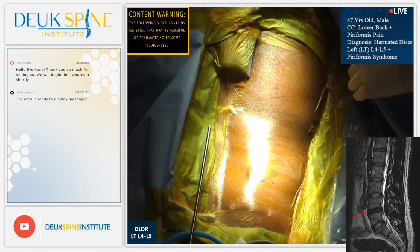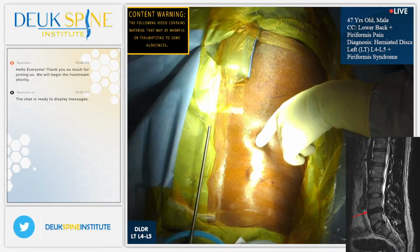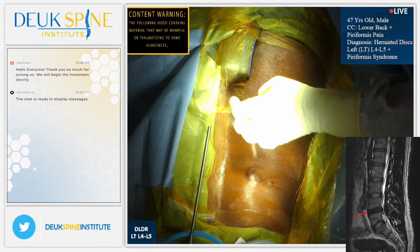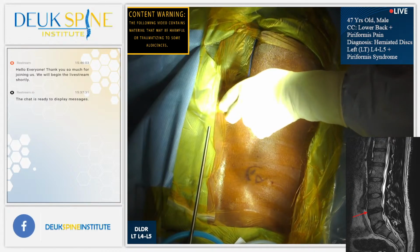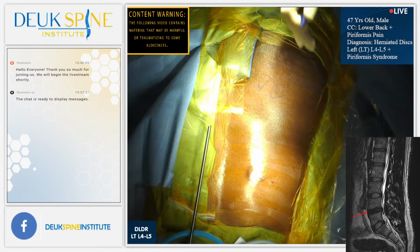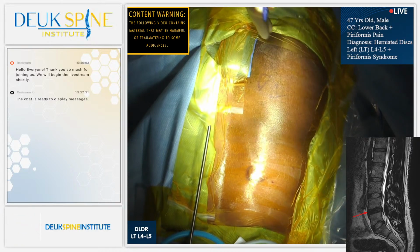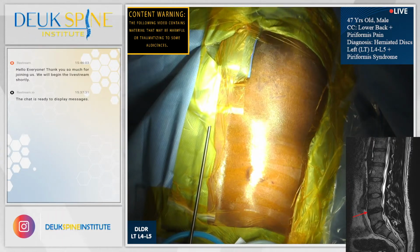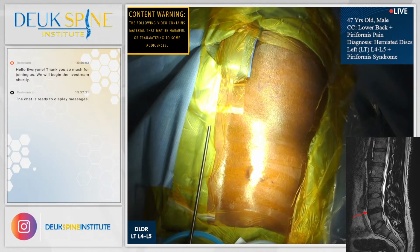Our patient comes from Canada, from Ontario, and he has a bad disc herniation at L4-5 on the left side. It's causing horrific back pain as well as pain down his leg. He also has a piriformis syndrome on the left side. We're going to treat the disc and then we're going to treat the piriformis.